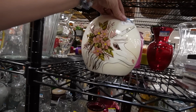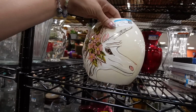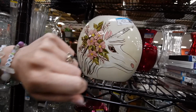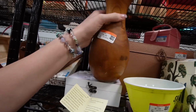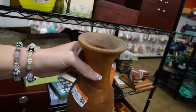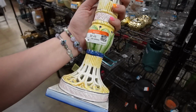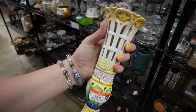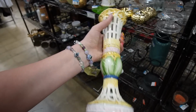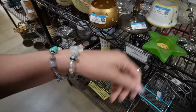Ooh, oh my goodness, look at the unicorn. $3.49. I don't know, it's a weird unicorn. This line is throwing me off a little bit on the unicorn, I'm not gonna lie. There's a turned wooden vase for silks and dried flowers only. That's pretty fancy. $8.49. Huh. No markings. It's a very thin ceramic though, so I don't think it's as fancy as I was hoping.